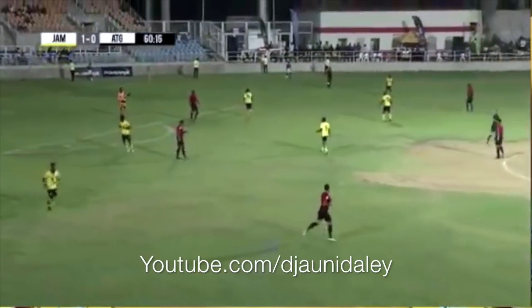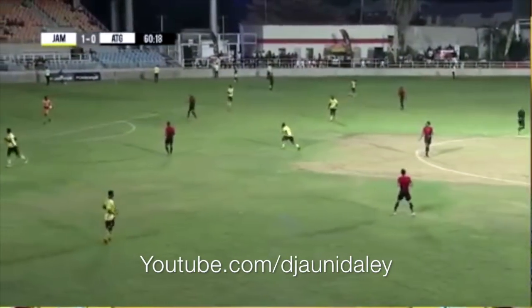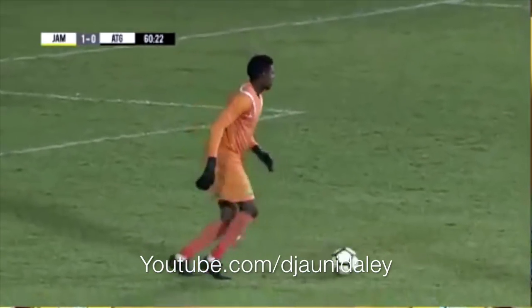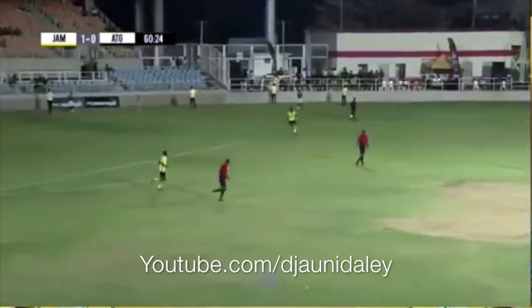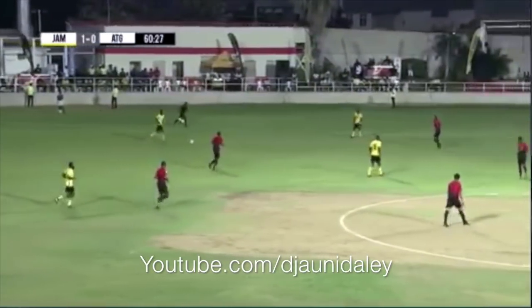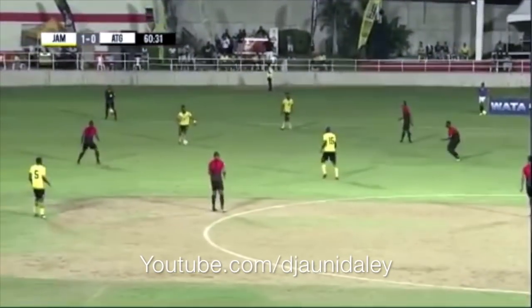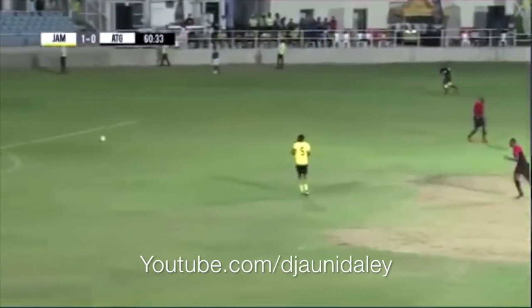Just remembering the goal that Dane Kelly scored early in the game against Saudi Arabia. Similar pass from Ladale Ritchie. Turned on the chest and pivoted and struck inside the near post. So we're on the hour mark, and the Jamaicans are still holding that 1-0 advantage given to them 4 minutes into the second half.